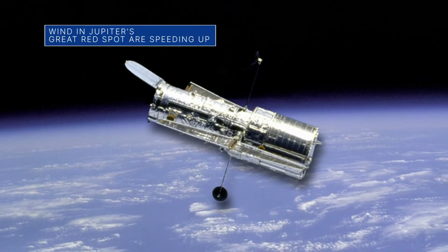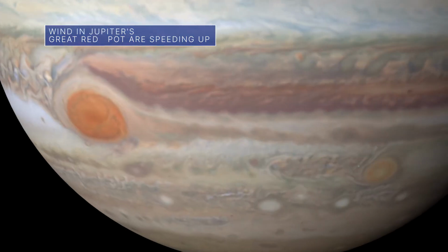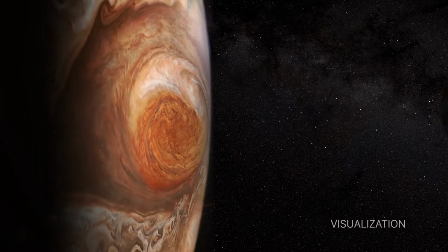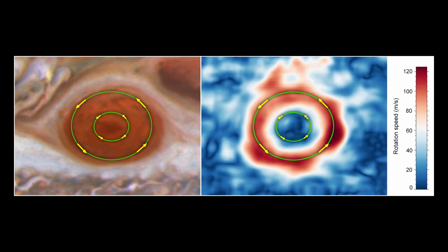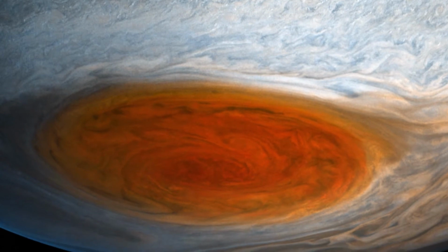Researchers using data from our Hubble Space Telescope have determined that the wind speeds just inside the boundary of Jupiter's Great Red Spot are accelerating. Their research shows that the average wind speed in this region of the storm increased by up to 8% from 2009 to 2020. The massive storm spins counterclockwise at more than 400 miles per hour, and the vortex is bigger than Earth itself.